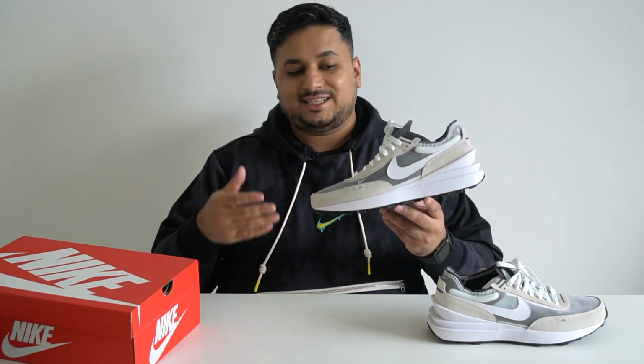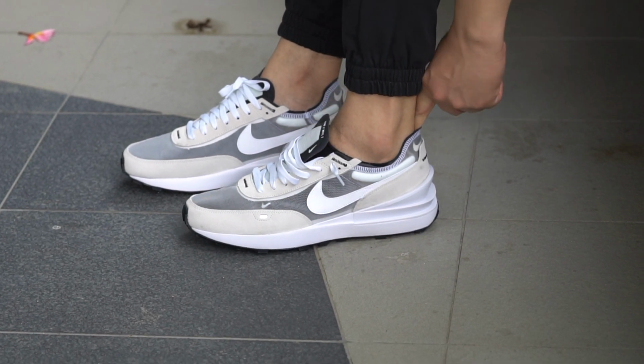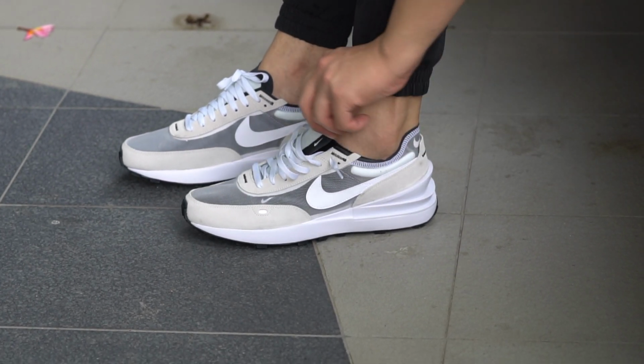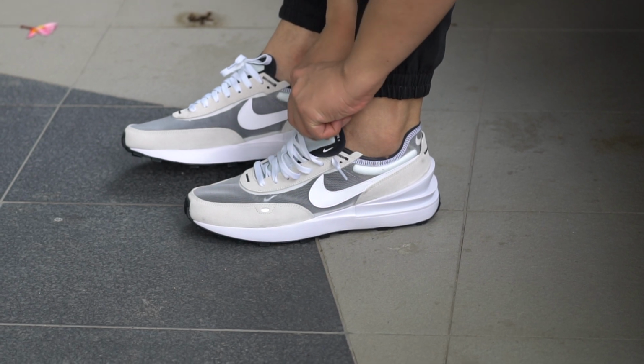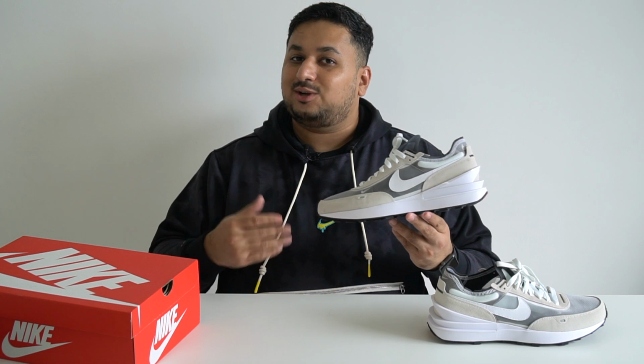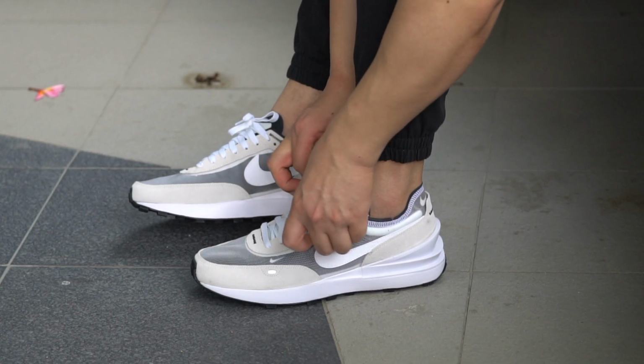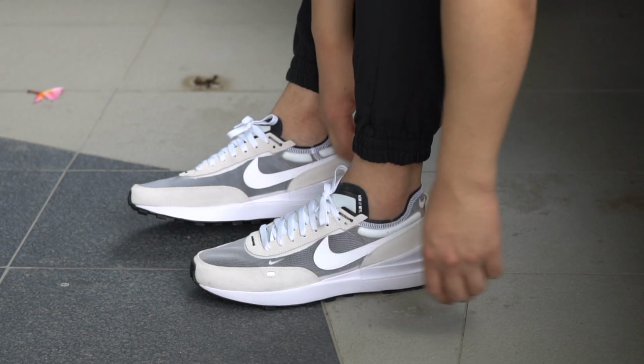Coming to sizing and fit, these do seem to fit true to size. I'm a size UK 11, but I have really wide feet, and these still fit just fine. Although if you have regular narrow feet, you might want to go down a half size, just in case you want a more snug fit. Of course, the best way to know for sure is to head on over to a Nike store and try on a pair for yourself. These don't seem to be super limited, so you should be able to find a pair in your size in most colorways.